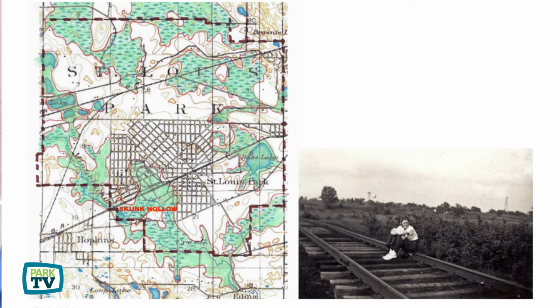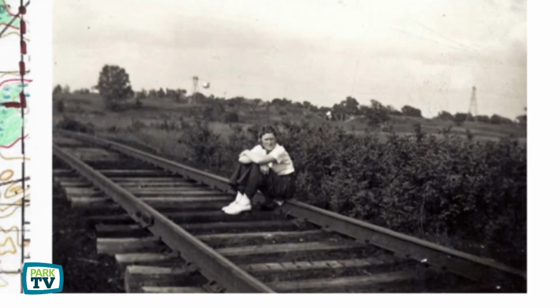On the right, Marie Hartman sits on the MS&L or Milwaukee Road track. I think it's probably Milwaukee Road because there are none to the south beyond her in 1937. Marie was the founder of the St. Louis Park Historical Society and lived a stone's throw away from this photo on Dakota Avenue all of her life.